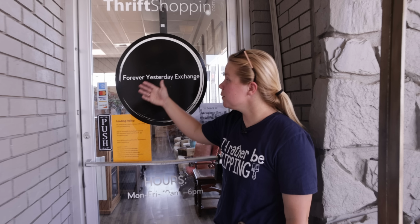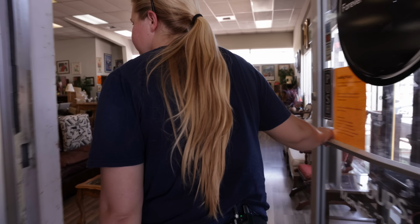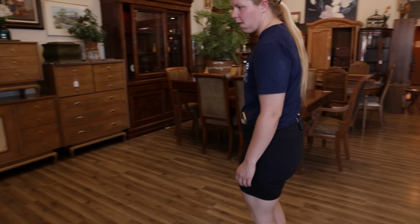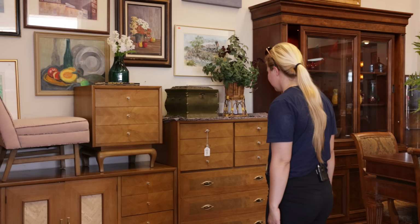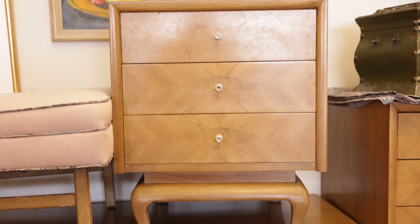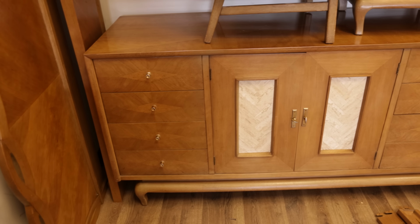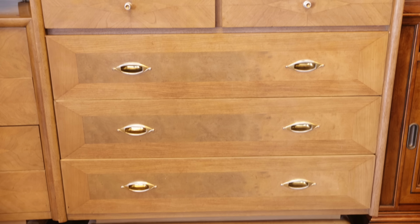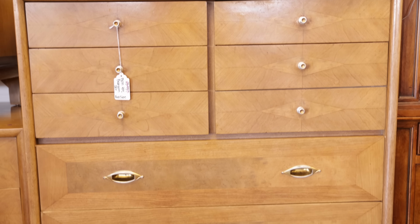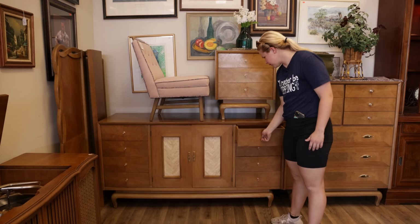All right, we made it to Forever Yesterday Exchange, so let's check out the set. Here it is. Does it look like everything that you thought it would? Minus the $10 more. I feel like maybe we don't paint them for the actual Airbnb.